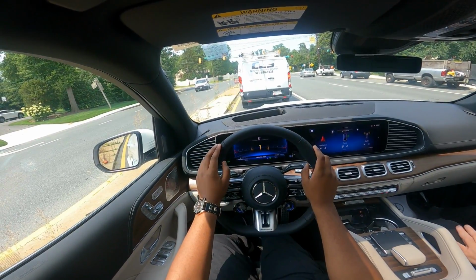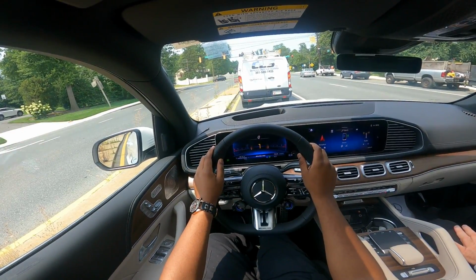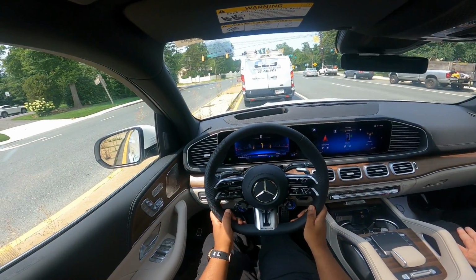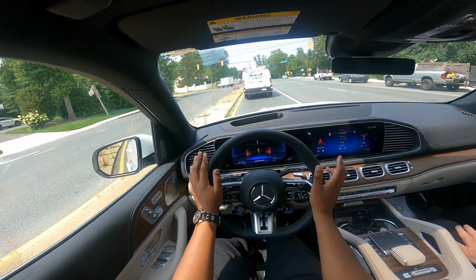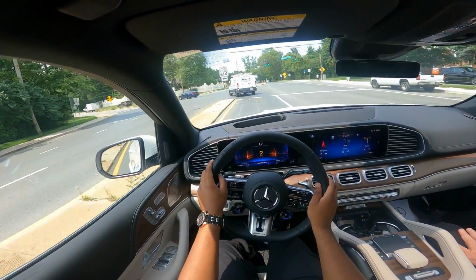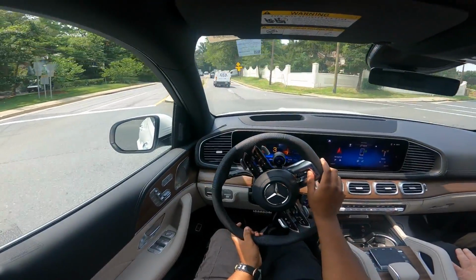You see right here sitting at the light, the auto start stop works just fine with the mild hybrid 48-volt EQ boost system, which is an electric supercharger on the engine. But going back to specs, you also do have a 580 with a V8. And then you have this 53 AMG, followed by the top of the line 63 with over 600 horsepower. This is at the top end of the lineup.